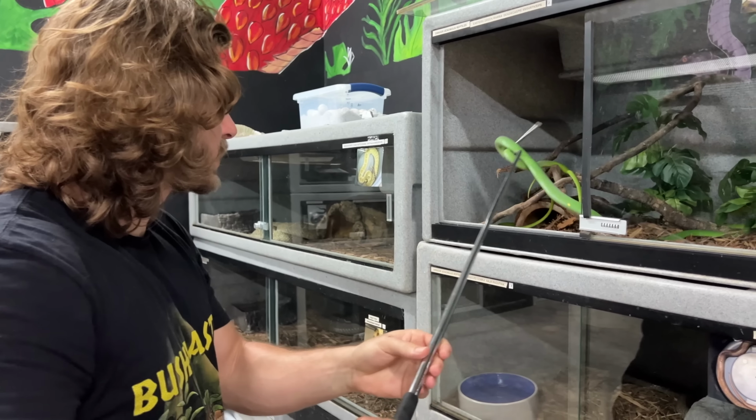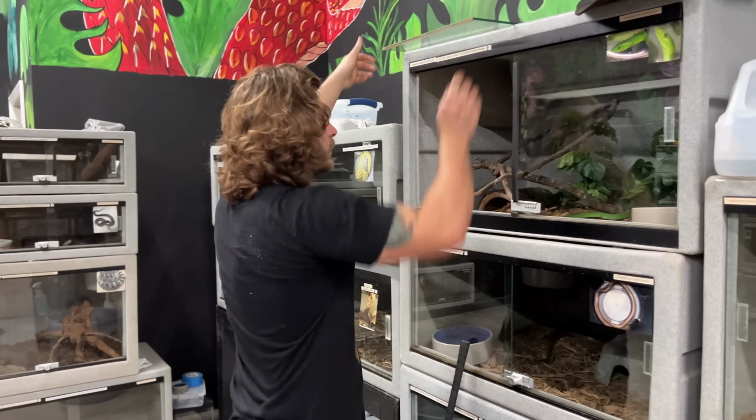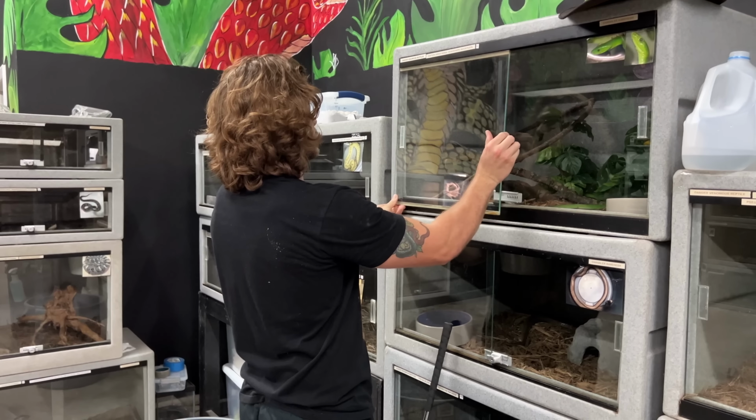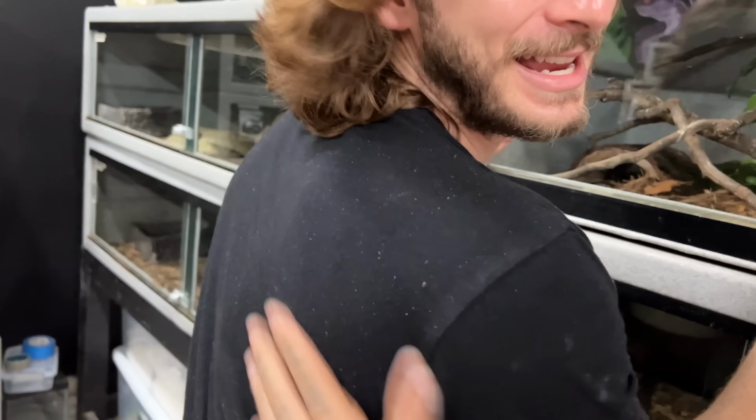There we go. Just a little twist of the hook. A little tickle of the tail. There we go. Close that up. Make sure it's nice and secure. There we go. Oh, thank you very much.